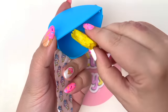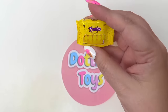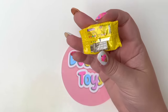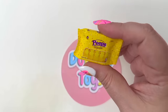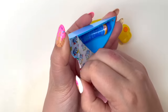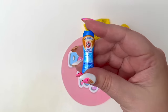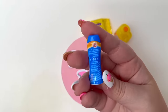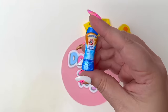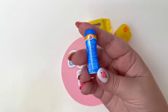Oh my goodness, this is the last peep set we need. We have the pink, we have the purple, and oh my goodness, we got the last of the peeps. It's so exciting, and they really do look delicious. Woohoo, a brand new piece. I absolutely love it. We have Arm & Hammer Clean Sensations. Now, I have to tell you all, I didn't know how many Arm & Hammer products there were until I opened this series. I had no idea.